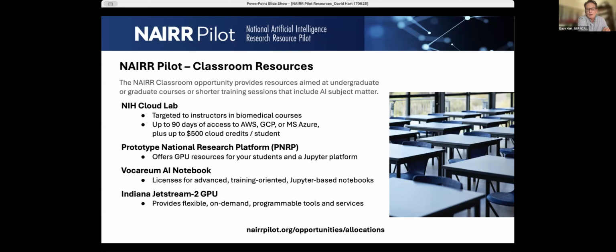Vocarium is a private sector partner. They have advanced training-oriented Jupyter-based notebooks that can be connected to GPU resources. And again, the Jetstream 2 Cloud is available here as well to support classroom activities.